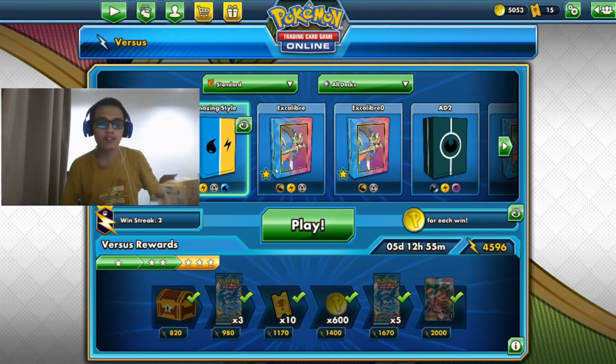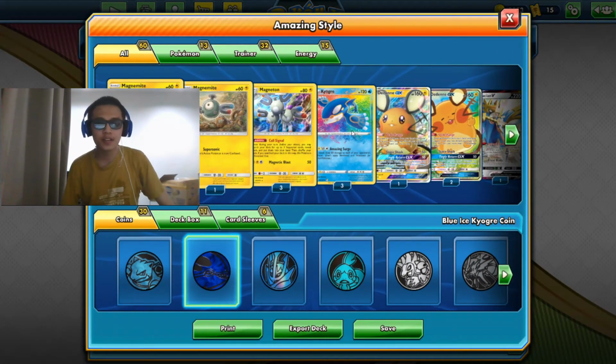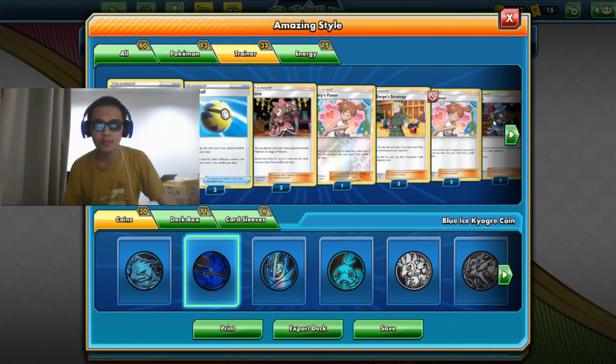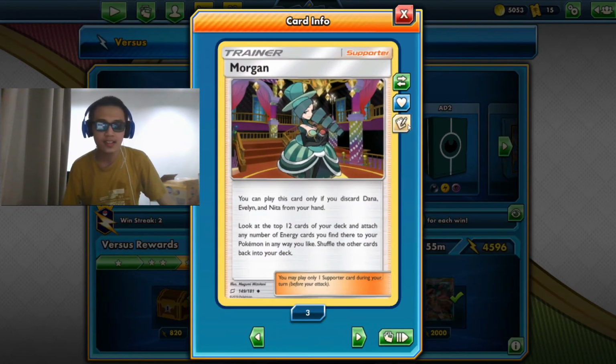So there you have it, our amazing stylist deck featuring amazing rare Kyogre with the amazing surge attack, dealing 80 damage across the board to all of your opponent's Pokemon from Shining Fates. So Kyogre is charged by our amazing stylist Morgan, which allows you to look at the top 12 cards of your deck and attach any number of energy cards you find there to your Pokemon in any way you like.